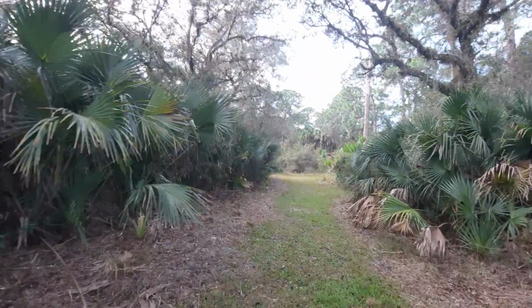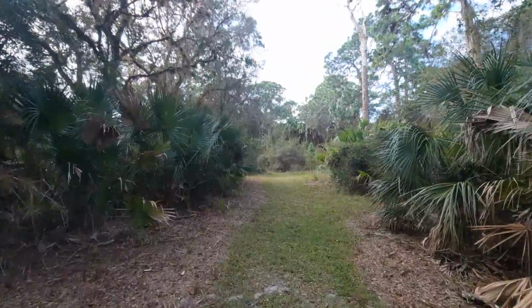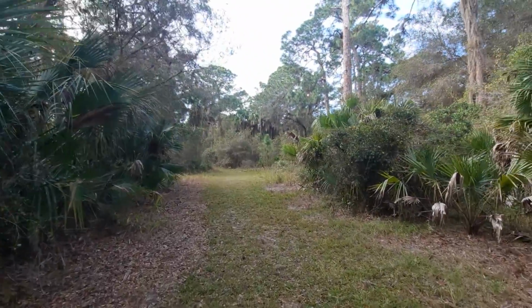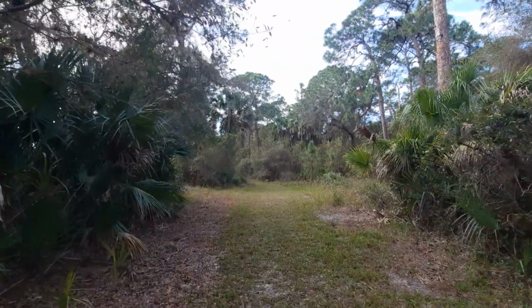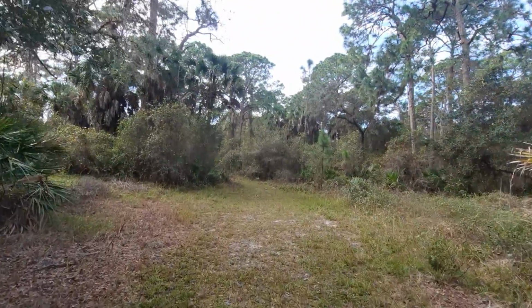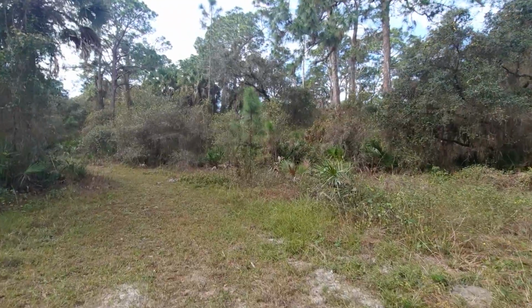Right now I'm walking along the south access of Sleeping Turtles Preserve. Personally, I don't think this part of the preserve is as scenic as the northern part, because it doesn't really go along the Mesic. However, you still have a chance to see a mixture between the Mesic pine flatwoods and the hardwood hammocks.